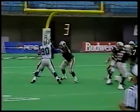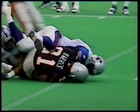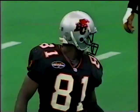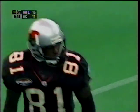Nice play action fake by Danny Barrett. Juan Johnson, the secondary for the Alouettes, hesitated a little bit, and Tom Europe can't get across in the seam. Pass to Rod Harris. Big catch by Harris. Was with Saskatchewan last year and was cut by the Edmonton Eskimos this year. Gain of 27 yards.